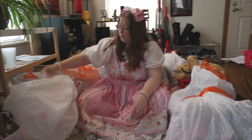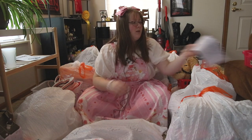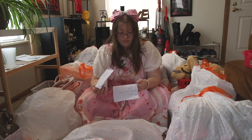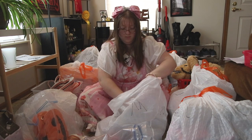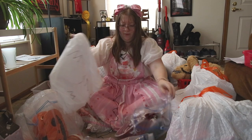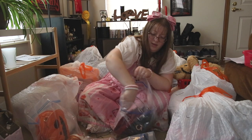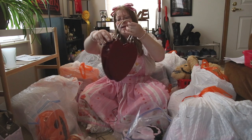I have bought someone's entire wardrobe. Cool. All right, let's see what's in here. What is M? M is bags. Okay. Oh, this was the bag I was excited about. Ooh. I am keeping this bad boy.